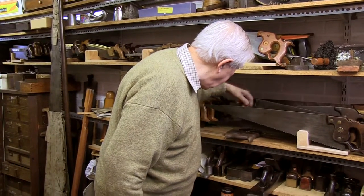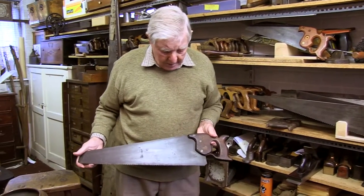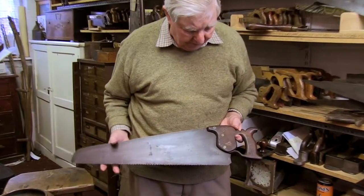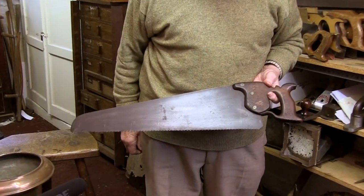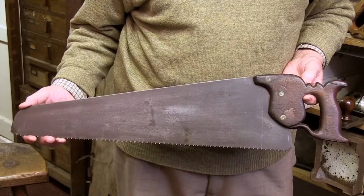This is another old saw here, if I can find one. Question of finding. Oh, this is it. Yeah, that's the one. And this is by a firm called Kenyon. And again, the handle is... But this is relatively crude in its shape compared to the previous one. And only three saw screws, or rivets they are really. That could be late 18th century, that saw.